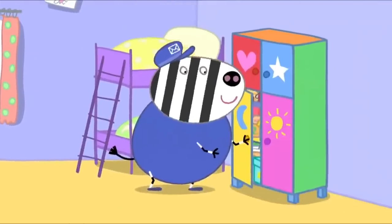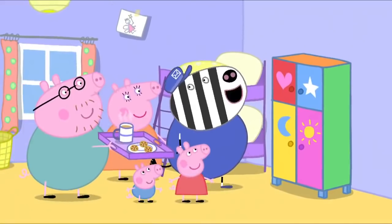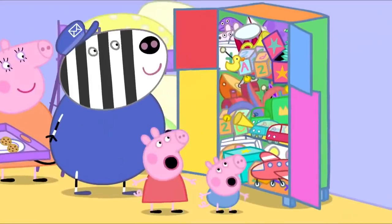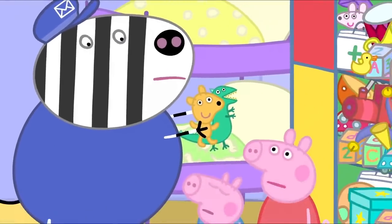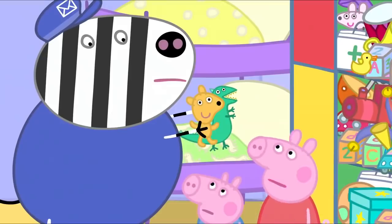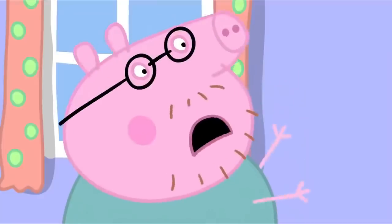Wow! Mr. Zebra has built the toy cupboard. My goodness, that was quick. Yes, and I've put all your toys in there too. Ooh! Thank you, Mr. Zebra. But there's no room for these last two. Oh, poor Teddy and Mr. Dinosaur. Where are they going to live? Why not simply order another easy-to-make cupboard? No!